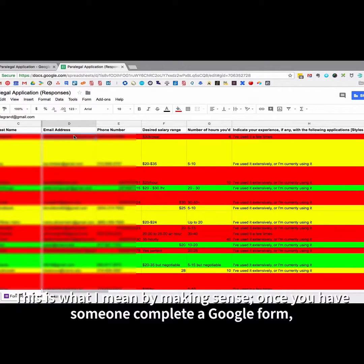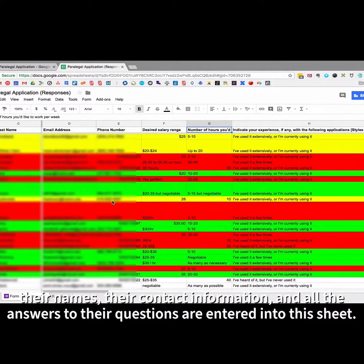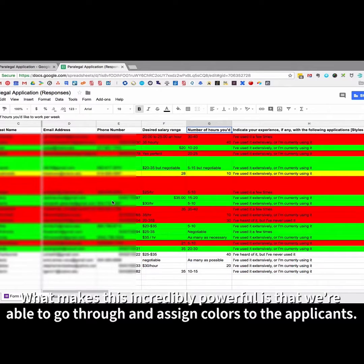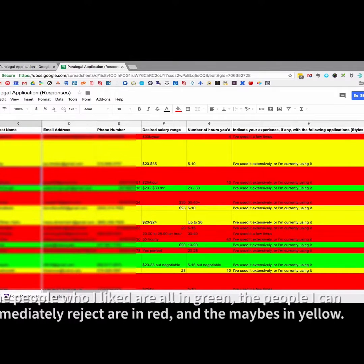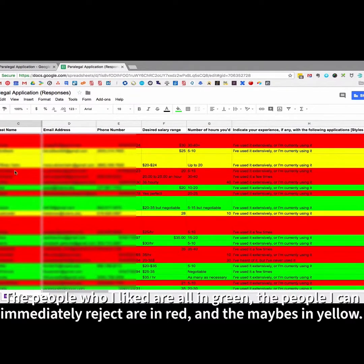Once you have somebody complete a Google form, what happens is that their name, their email, their phone numbers, and the answers to their questions are actually entered into this Google Sheet. And what makes this incredibly powerful is that we're able to go through and look, I just randomly picked colors and assigned colors to the different applicants. The people who I could immediately reject, I was able to code as red. The people I liked were green. The people who were like, they might work, are all yellow.